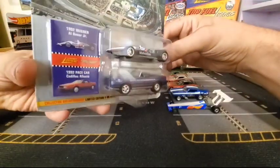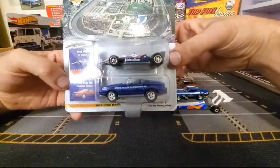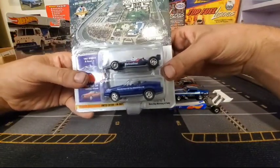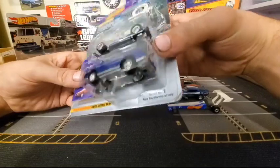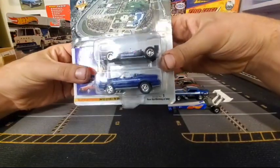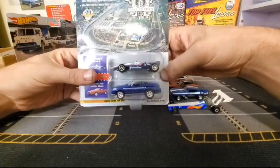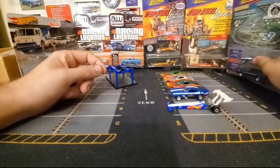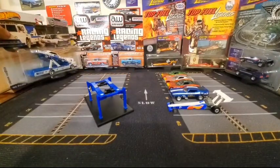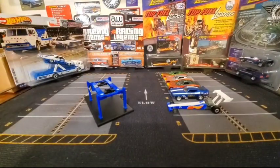Which is an interesting model. I don't really know too much about the Allantes. I know they didn't really make them for that long because they were, meh. But I don't have too many Cadillacs in my collection. And it's got big tires in the back, so it looks all souped up. Pretty neat looking. So we've got quite an assortment of new stuff, old stuff, and already out of the box stuff.